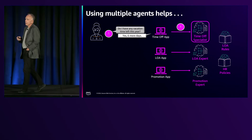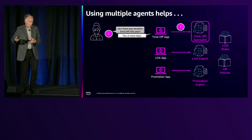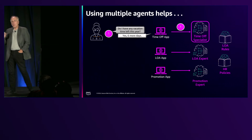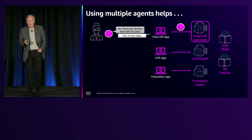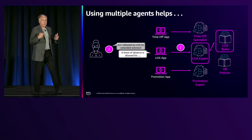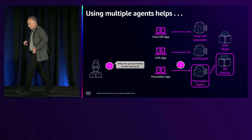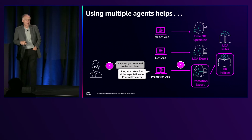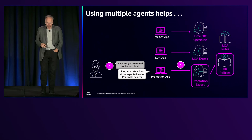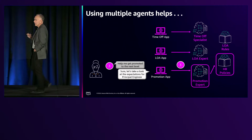So same example, and we say, you know what? Let's make three separate small agents, and we'll have knowledge bases attached as well. So the employee is managing vacation time. They go to this time off app, uses an agent, and all's good. When they need to manage leave of absence, they've got that covered as well. But it's not in one agent, it's in multiple apps. When they want to look at promotion guidelines, what are the things they need to do to get to the next level, that's handled in a third app. So you've got some benefits now, and things are accurate. They're working quickly, but you're not quite there yet.